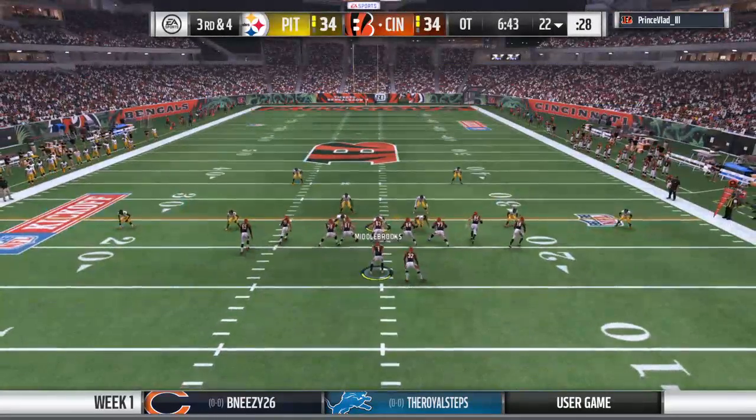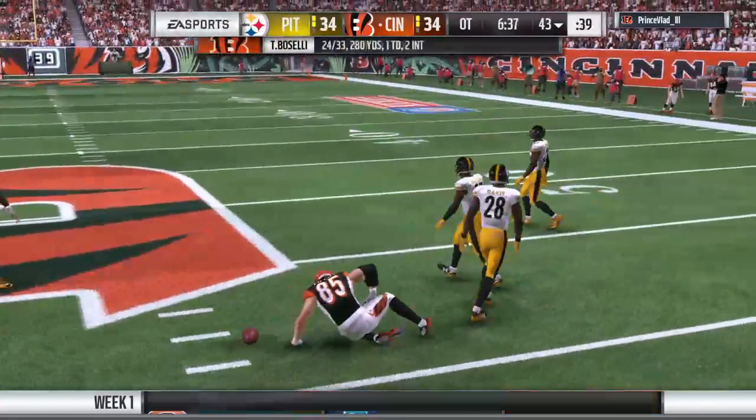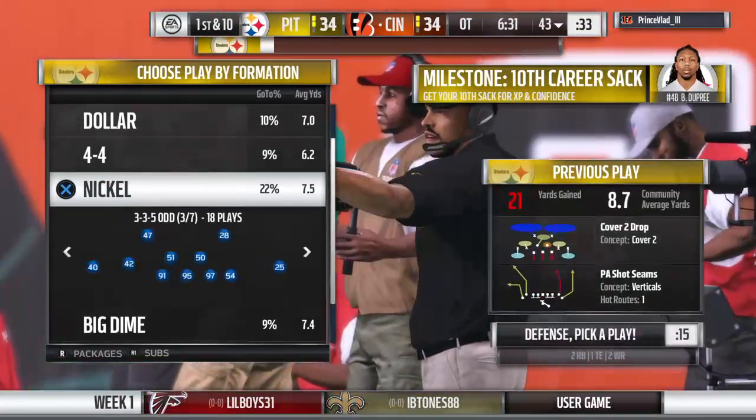Hurry up, here we go. On play action, they'll throw. And Eifert has it. And he's brought down after a good gain. And a nice gain of 21 yards. And there's another completion to the tight end.